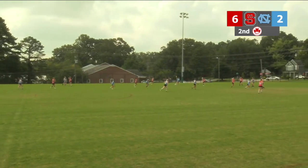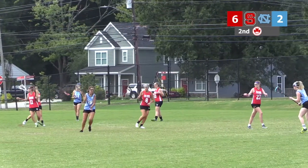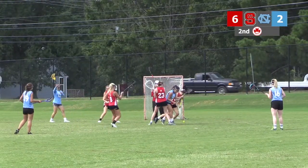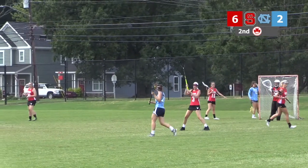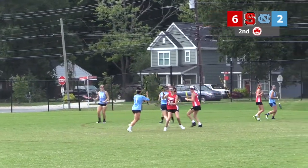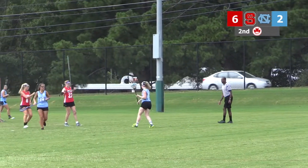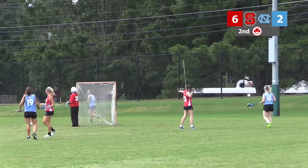And Abby will have it for the Tar Heels. Okay, Maddie taking it up the field. Pass it up to Maddie. Maddie, some good moves. Over to Kimberly. Kimberly now to Hannah. Hannah inside looked for Alexa. Alexa with it now at the top for the Tar Heels. Back to Katie. Pass it off to Katie. Okay. Katie finding Maddie. Maddie back to Hannah.